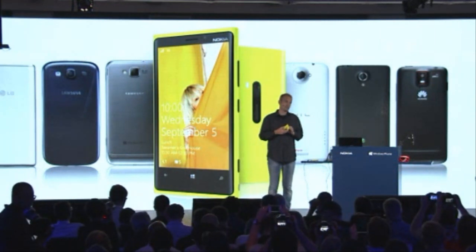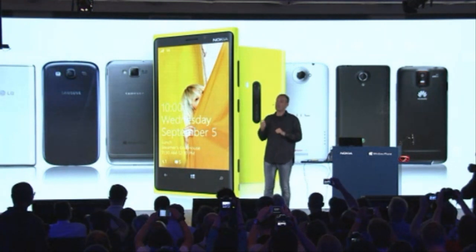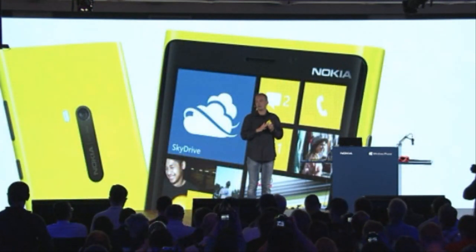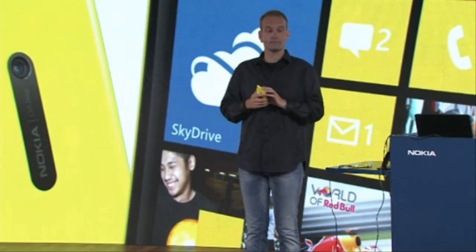Personality, style, a little bit of panache. The form of the Lumia 920 is sleek and smooth. No camera bump, no disturbance. Just a shape that feels so good in your hand that it just begs to be picked up, and you'll regret having left it down.